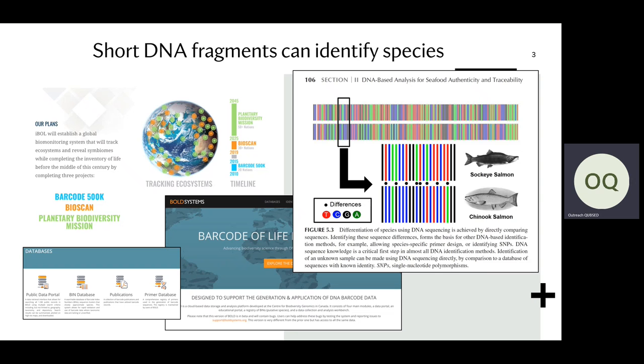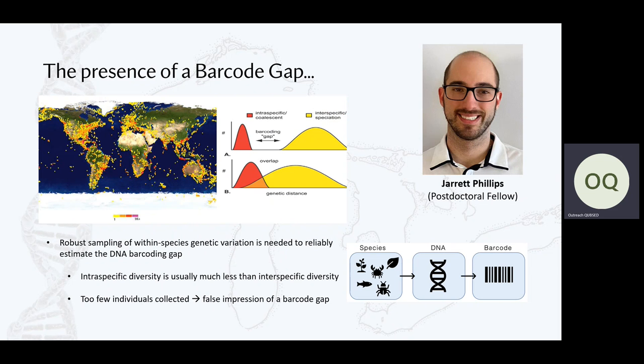So that's really what launched this whole Barcode of Life initiative. It's been going on for well over a decade as we've been building barcode libraries for fishes and birds and insects and essentially eukaryotic life on the planet around us. And that's been a really exciting endeavor to be a part of. Now, one of the challenges with DNA barcoding is assessing the presence of a barcode gap. In other words, for DNA barcoding to work, there has to be less variation within a species than between. If there is this barcode gap, we can use it to confidently differentiate and identify species.